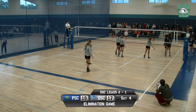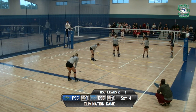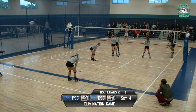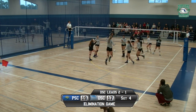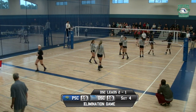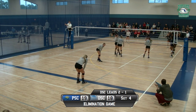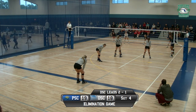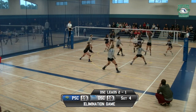So Piatnik is checking back in for Rand for Pensacola. Delegati serving for the Falcons. Piatnik will, with a really high pass, they try to set Chantel Williams, but she hits it into the net. You have to remember, Chantel hasn't played much this whole match, but the coach for Pensacola wanting her to go in. She is a very strong player. I've seen her play in the past, but just coming off the bench cold right now.